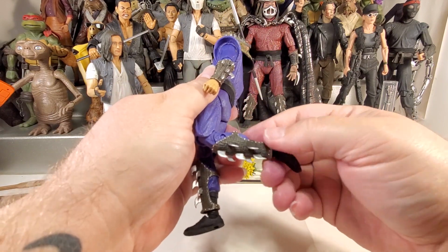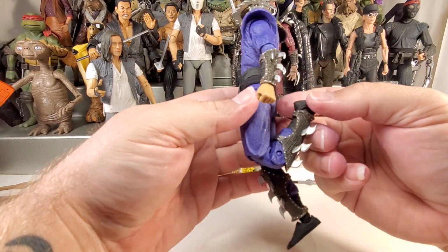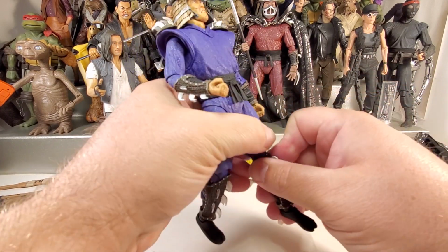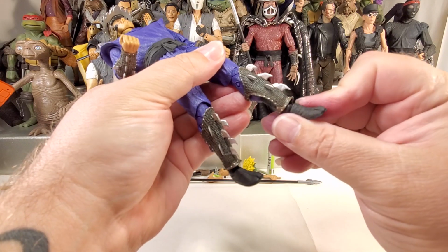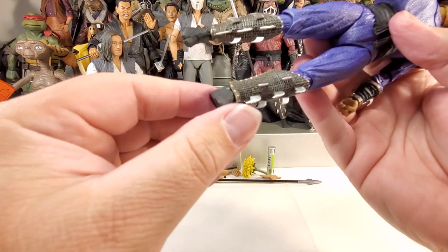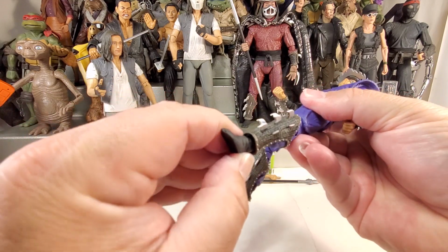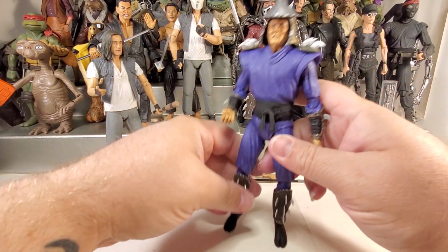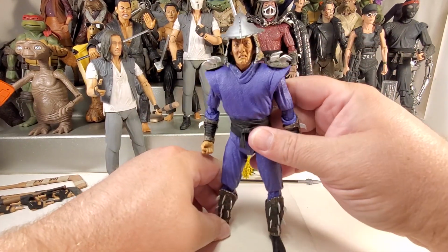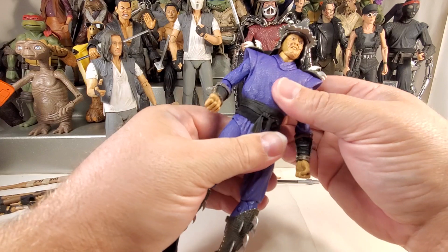You gotta be careful with the spikes. You don't want to pierce yourself. You don't want to bend it beyond fixing. Ankle joint's a little loose on mine. Hope it's not actually backwards, because then I'd have to screw around with it. And I don't like that. Let's see, waist. I didn't do waist. Not a lot of waist.